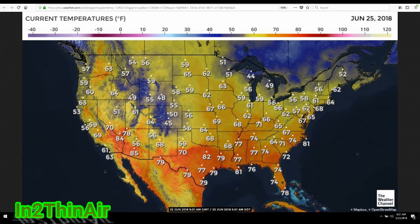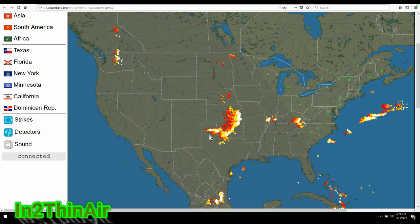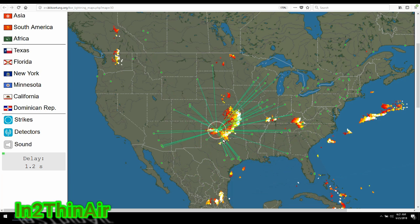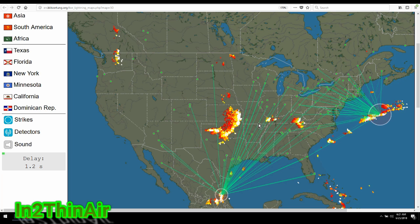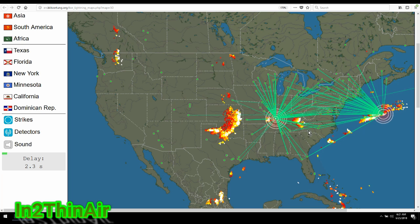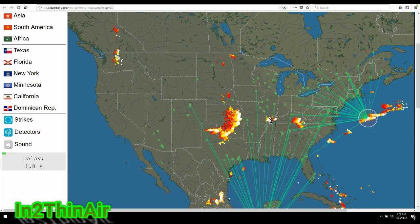You are looking at current temperatures this morning. Big storm rolling through Kansas, Oklahoma, and the northern areas of Texas. We could see our lightning chart here. That front is right about there. It is expected to actually weaken as it's moving west to east. A little bit of spotty lightning in Kentucky and Tennessee, the west side, as well as the east side. A little bit of spotty storms moving.